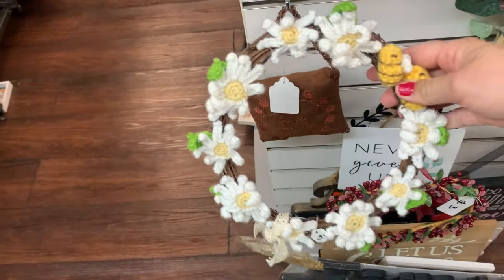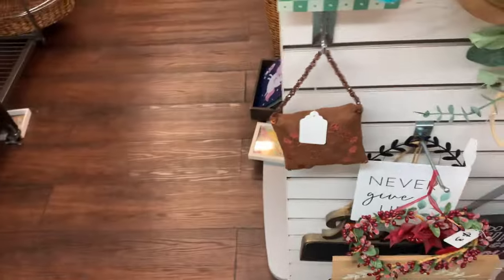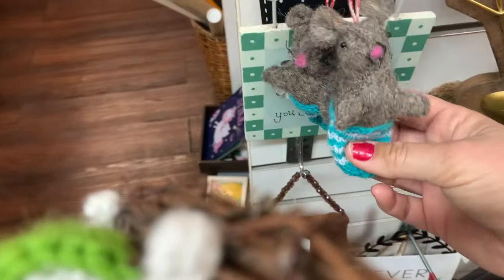This was the cutest wreath. Somebody had crocheted the flowers and the little bees on the wreath, and it was just adorable.